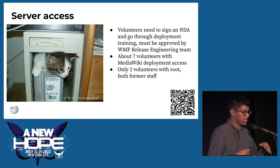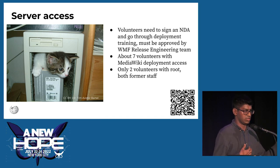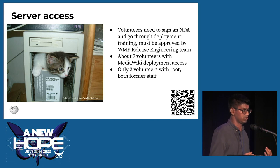There are only 2 volunteers with root. One of them is me. And the other volunteer with root and I were both former staff. In the past, there used to be more volunteers with root, which I think was a really good equalizing principle and good governance, that it's a mix of volunteers and staff making these root-level decisions.